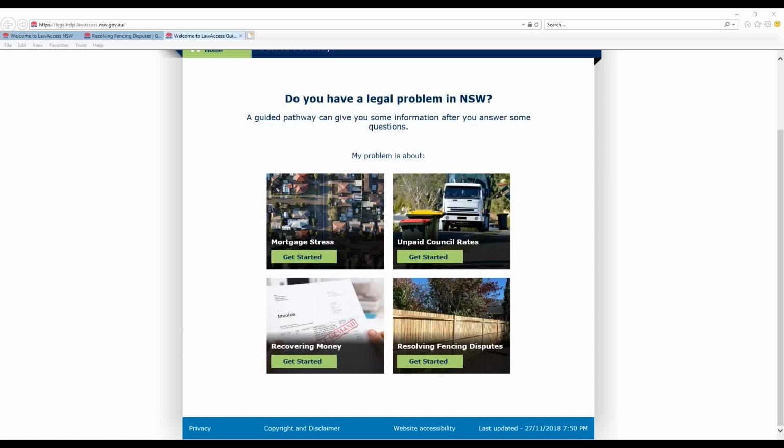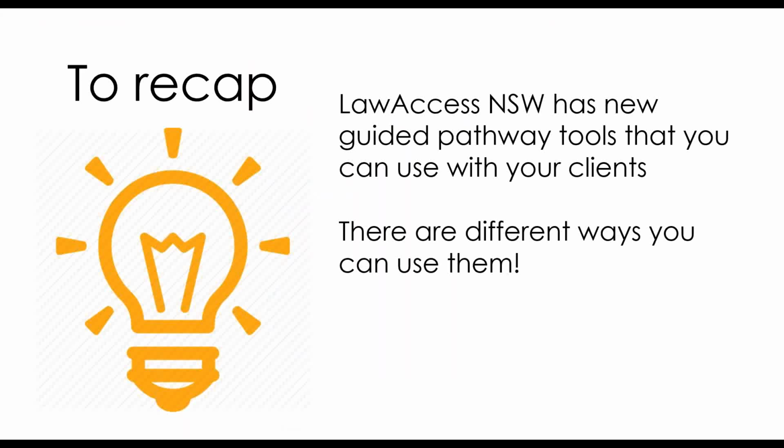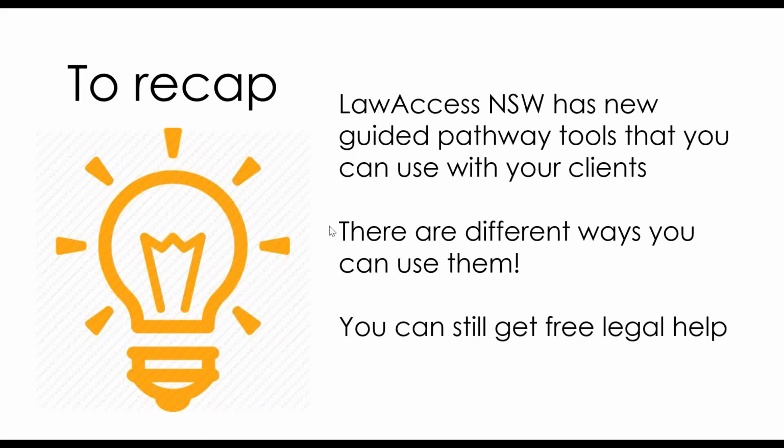Okay, so we're just going to do a quick recap and then we will finish up. So yes, Law Access New South Wales has new guided pathway tools that you can use with your clients, and we've talked about what those topics are. There's different ways that you can use them. So if you've got a client that's quite vulnerable or is experiencing disadvantage and has complex needs, you may still be able to use it with one particular issue. Maybe you want to refer them to a lawyer as well to get an idea of which one is the most important. If you've got a client that's just got one legal issue, this could be a great way for a community worker to resolve that issue with their client, and you can still get free legal help.